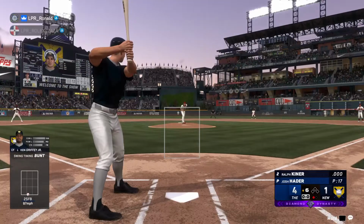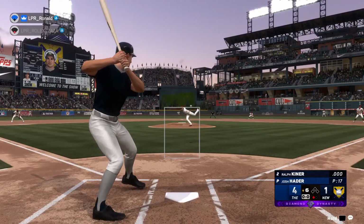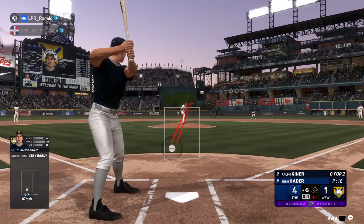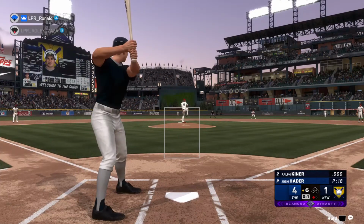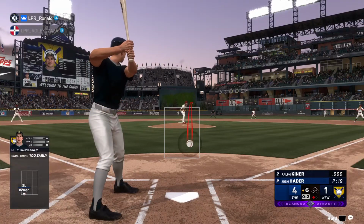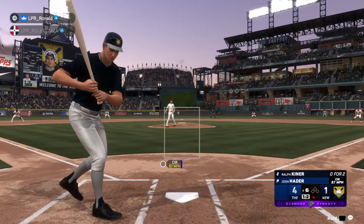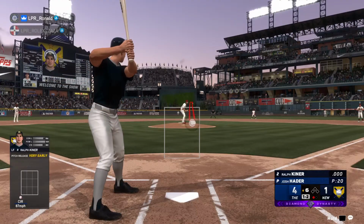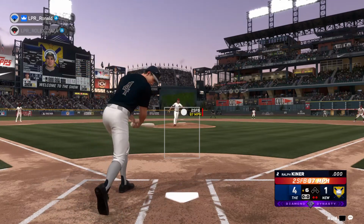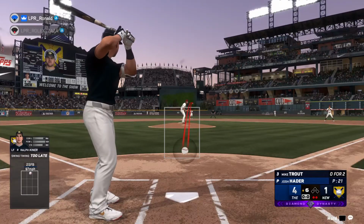Ralph Kiner getting ready to hit. Swing and a miss as he was out front that time. 2 strikes. And ball 1. Excellent arm action on that 2-strike changeup. Just missed. Man, he wanted that call. Making 4 strikeouts in a row. Just cruising along. 2 outs, bases are empty.